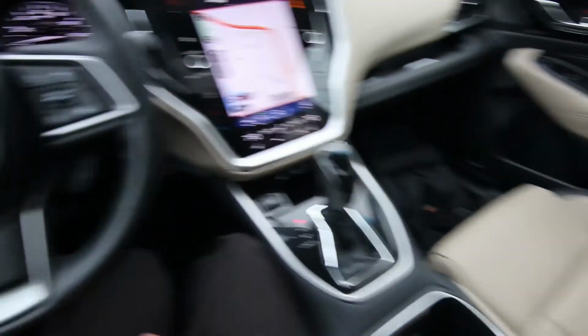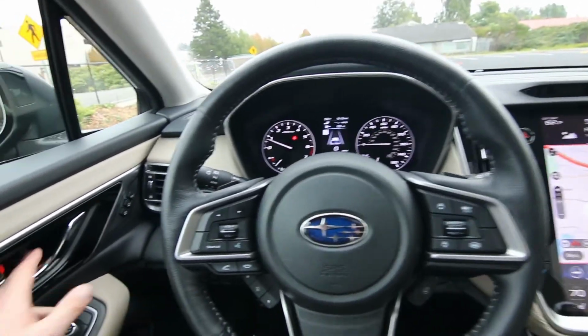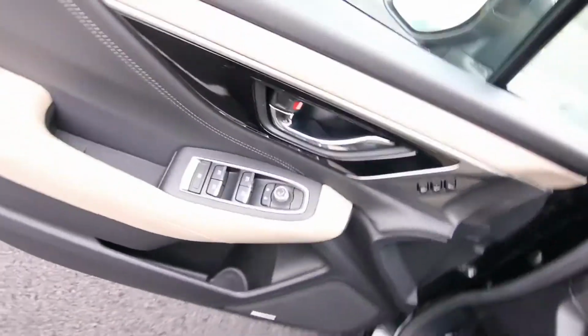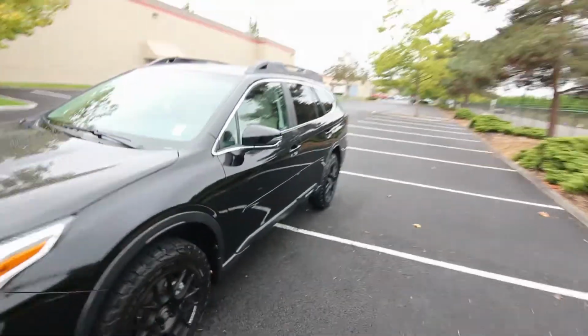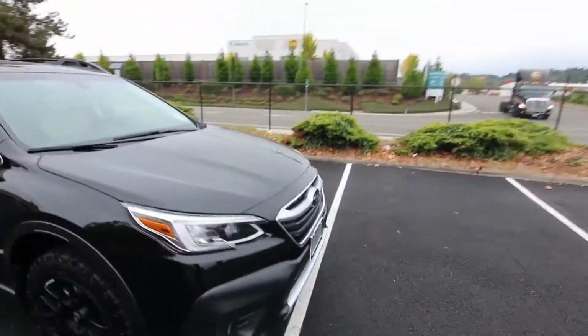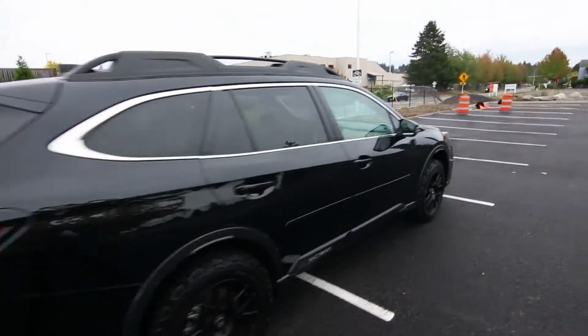So let's keep on moving along. Nice leather steering wheel. This one has very low miles on it, a tad under 15,000 miles as I mentioned. Harman Kardon audio system. A really nice color combination in black on black. Then we have this nice black wheel and tire package with these really aggressive off-road tires. Really is a nice looking vehicle. Very spacious inside and out.